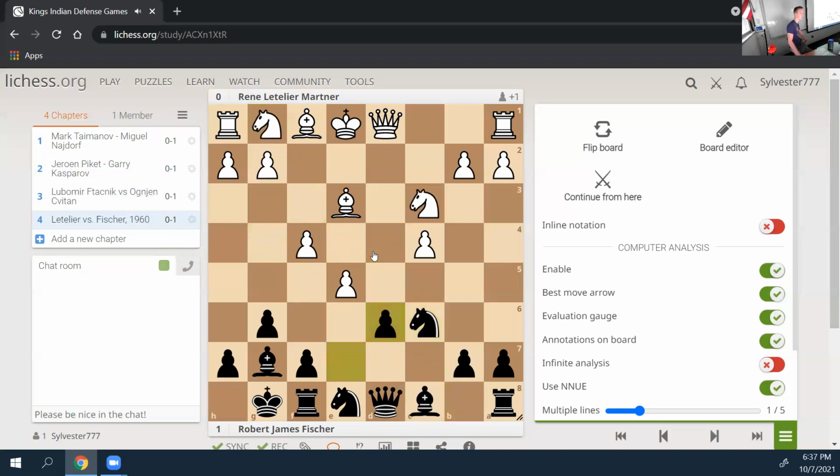Let's just go through this line. I'll show you guys the compensation. Black is down a pawn, but he has tremendous compensation. First of all, this king is on e1, and it's not going out of the center anytime soon. It's going to be fast. This knight to f5 pressures this bishop. This bishop has an open diagonal. Black has easy moves to make, but it's unclear how white is going to proceed here.